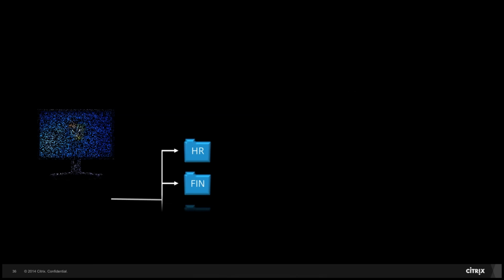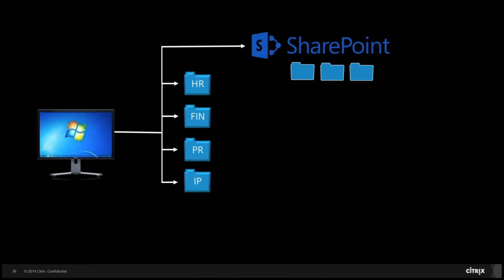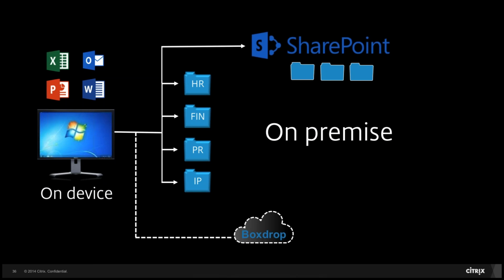So it means we've got all our network shares we want to access, your traditional network shares, which may stay on-premise, but again, may move out to Azure. But then in Azure, we've got SharePoint being run out there potentially. We've got all the data that PowerPoint and Excel need to access. We want to keep all that secure. And we've got everything on-premise and on-device at the moment.